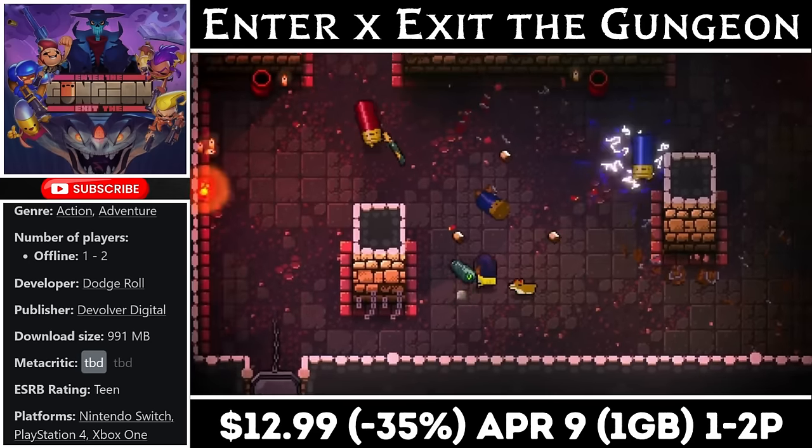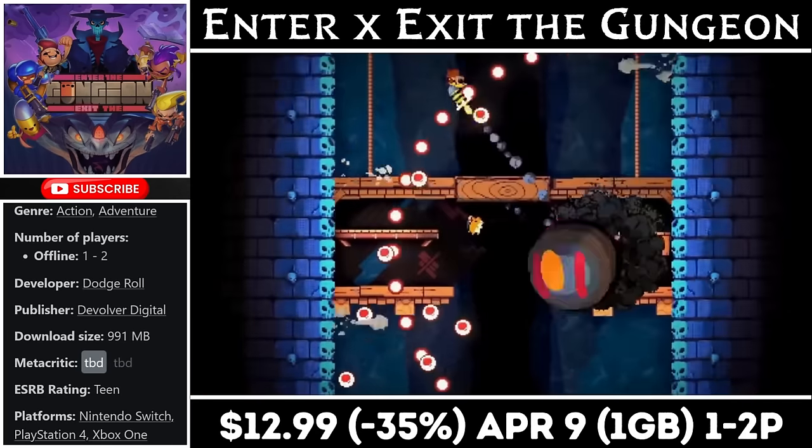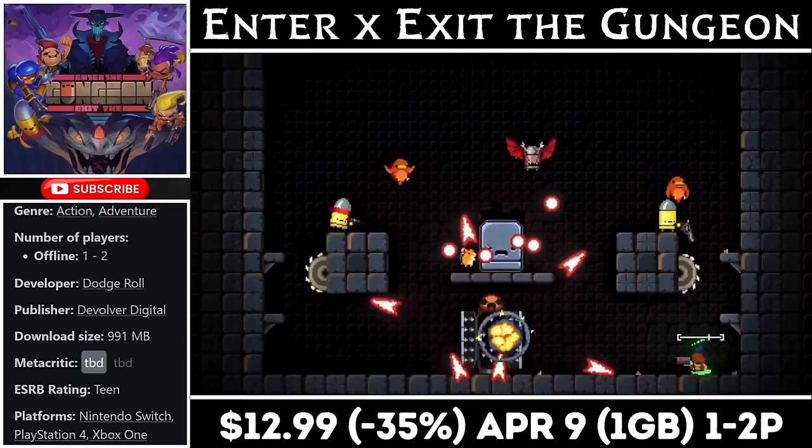Both games are incredible, and this is a steal at just $12.99. It's marked down to a new low. The deal ends on the 9th, and the download is around 1 gig.